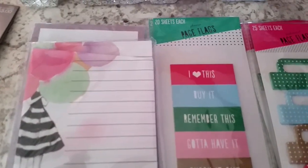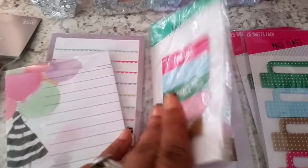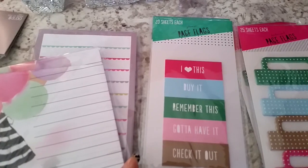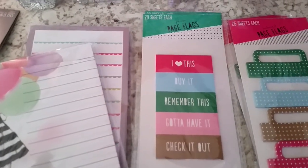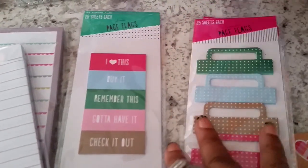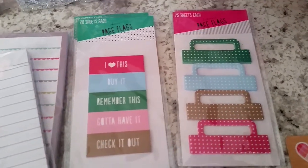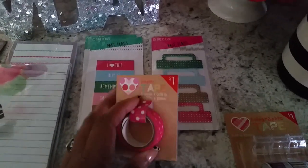Then I picked up these tags here, or page flags. I picked up two packs of these. And it says, I love this, buy this, remember this, gotta have this, check it out. So I picked up two of those, as well as these page tags. I thought these were cute too. Two packs as well. Love those.